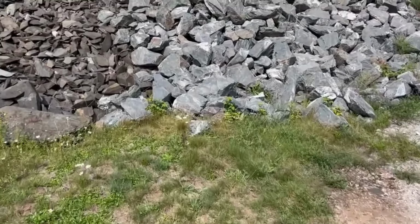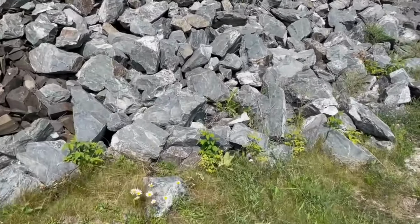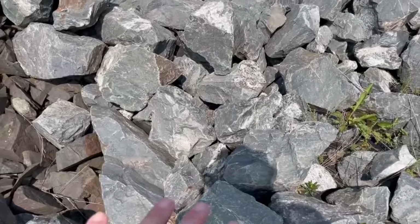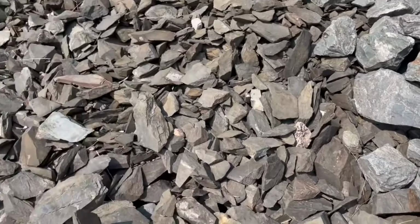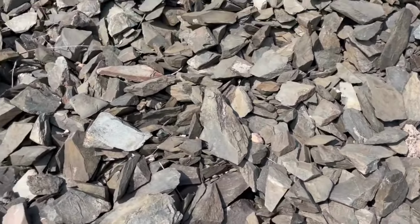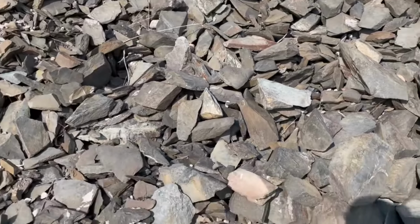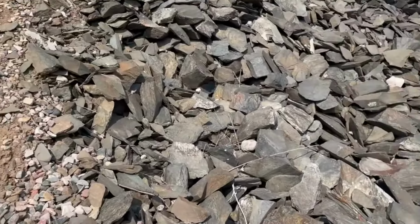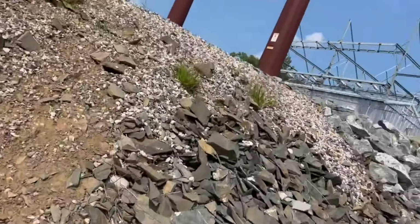Okay, now as you come up, you can see you have igneous rock here. It's lighter gray. It's igneous. And here you have metasedimentary with a tiny bit of igneous. And this is where it gets a little hard to tell who's who without looking closely.